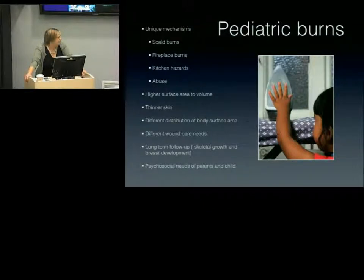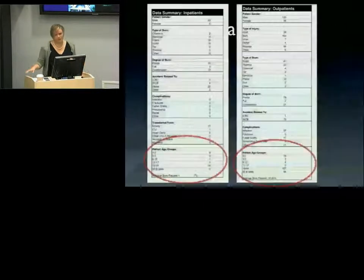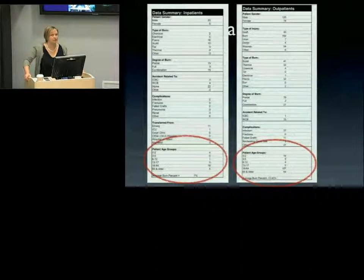For those of you who've had an opportunity to see an injured child with a burn in the emergency department, a lot of times the caregiver who was present at the time of the burn has huge issues around guilt. And so there's a whole psychosocial model that has to exist in terms of managing these traumas.